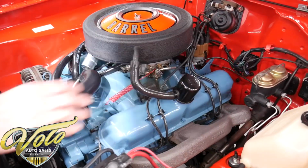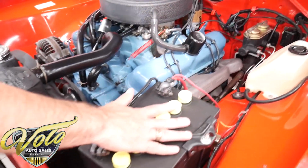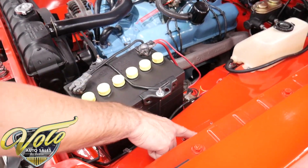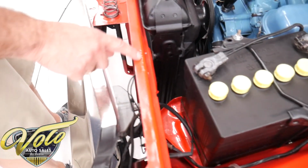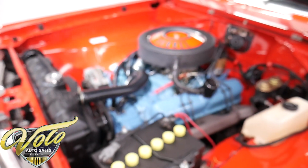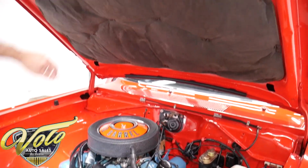Got the washer bottle. You got reproduction Mopar battery. This is not a battery topper. This is an actual battery, all clamped down properly. Here's the fender tag. Here's one of the secret VIN numbers, and it matches the car. All the brake lines, the steering, all of it just looks like new. The whole engine bay is painted beautifully. You got new hood insulation.